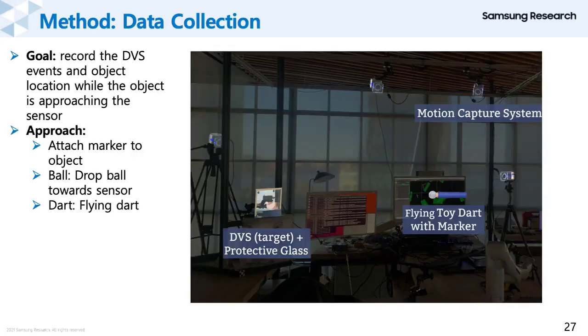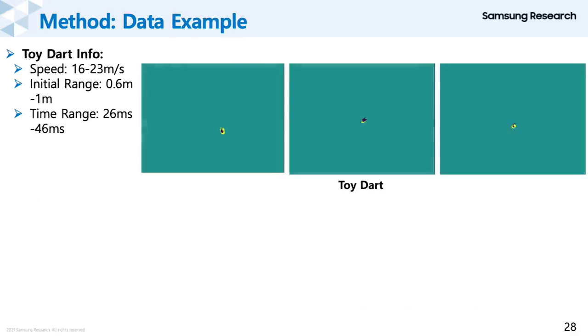To train our convolutional neural network, we record the DVS events and object location while the object is approaching the sensor. To record the location, we locate the object with a motion capture marker, and our motion capture system will give us the location information for the moving object. We also record the set of events from the DVS. For a ball, we drop this towards the sensor, and for the dart, this is flying towards the sensor. Showing you an example now of what this data looks like.